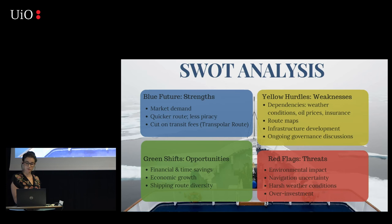Then we move to green shifts, meaning the opportunities. Of course, financial and time savings, economic growth. You can imagine that the quicker you get commodities and goods from one point to another, this means that more and more will start coming through this route. Shipping route diversity. This is very important for the sellers and for the market. And finally, the red flags or the threats. Clearly, environmental impact. There is still not enough knowledge as to know how the increase in shipping and traffic in these areas will impact the environment and the habitats.